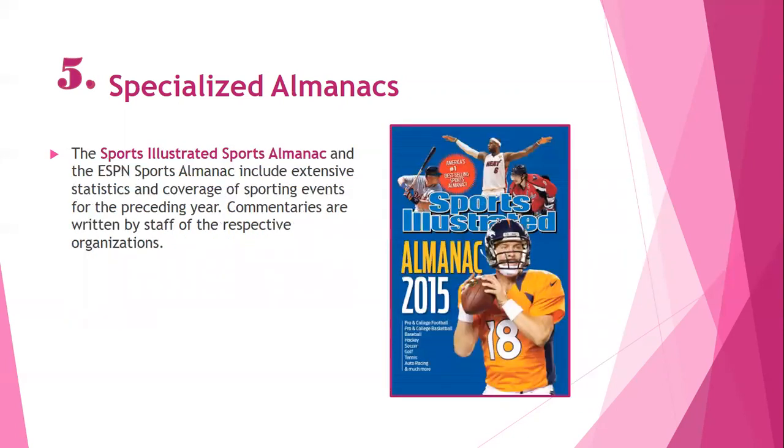The Sports Illustrated Sports Almanac and the ESPN Sports Almanac include extensive statistics and coverage of sporting events for the preceding year. Commentaries are written by staff of the respective organizations.